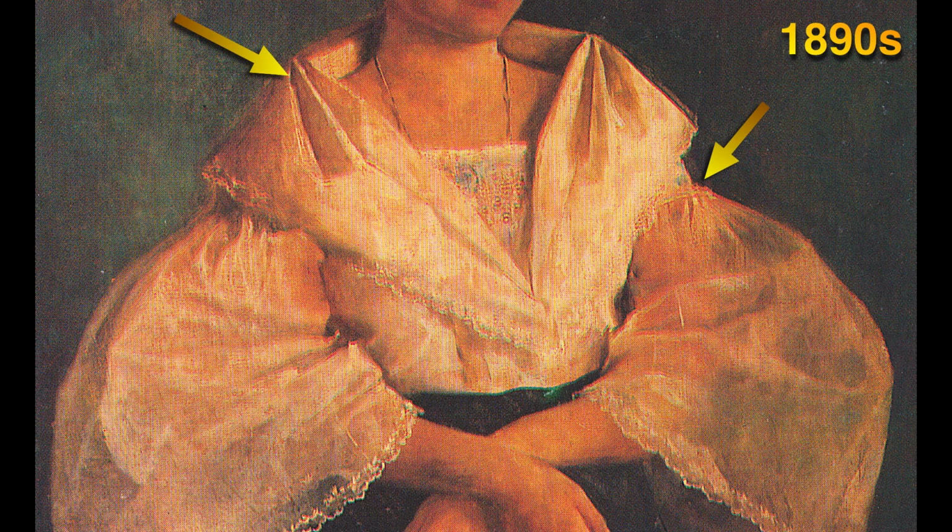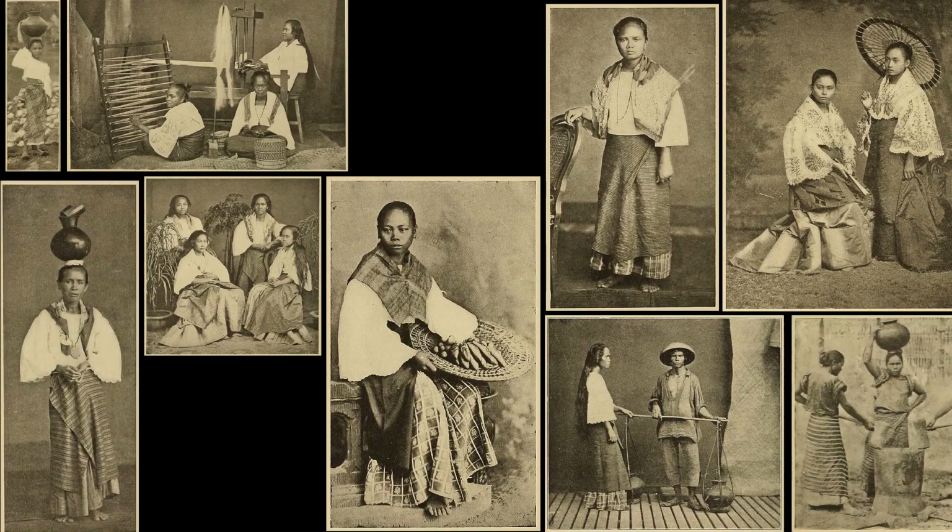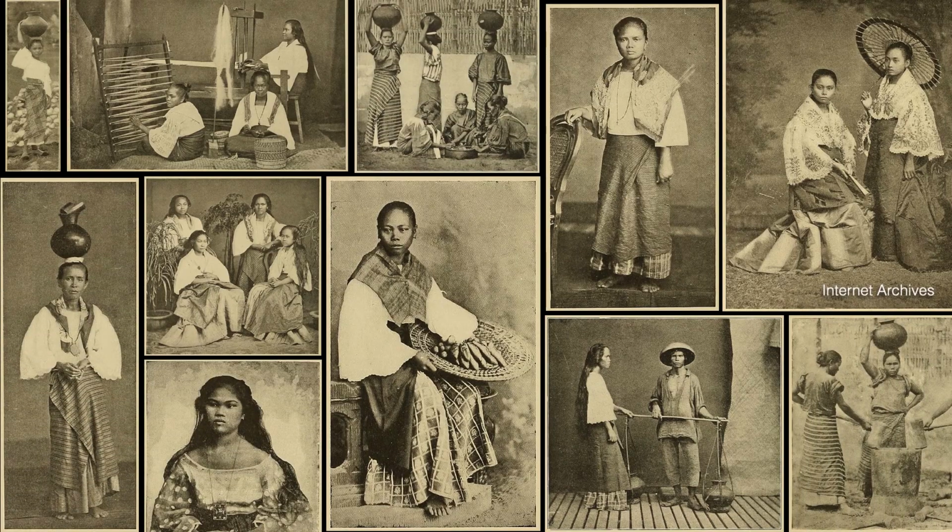By the turn of the century, the traje de mestiza, which was initially associated with a particular race or social class, eventually extended to women of all walks of life in the Philippines, becoming not only the dress of the mestizas, but women in general, who now recognize themselves as Filipinas as they awakened to a collective national consciousness.